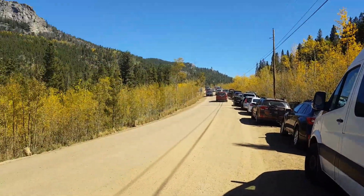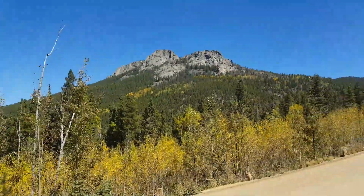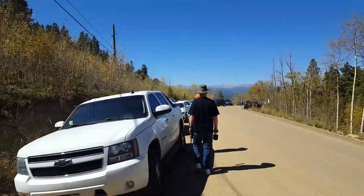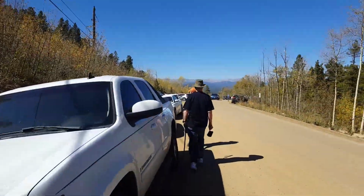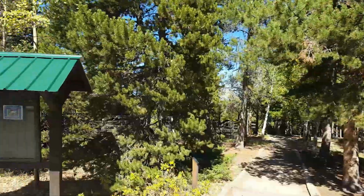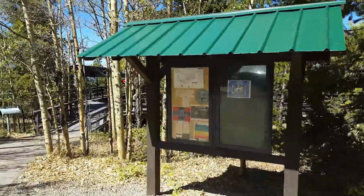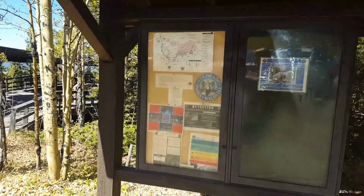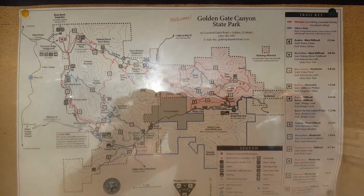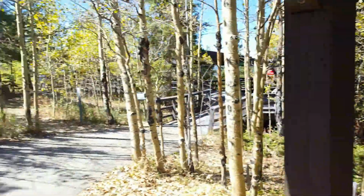This is Colorado at fall. There's pretty. It's a little dried out. Here we are.